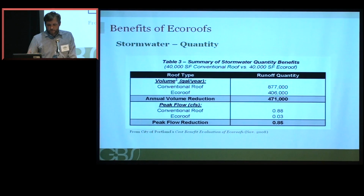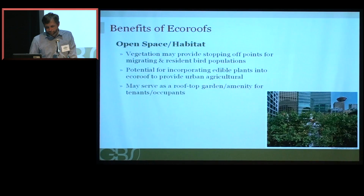And so, as you can see, significant reductions in volumes in terms of gallons per year, essentially less than half of the estimate in Portland as compared to a conventional roof. And then for peak flows, similarly, that slowing of the water that comes off of the roof is just basically a fraction of the peak flow coming off of that roof. So, a critical role within both reducing volumes and peak amounts.